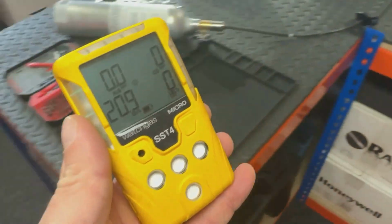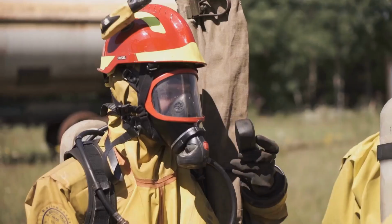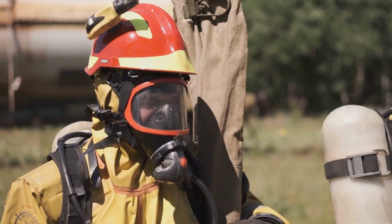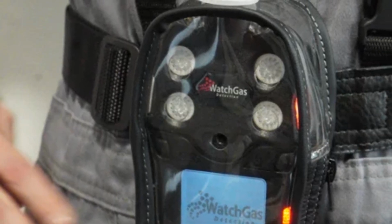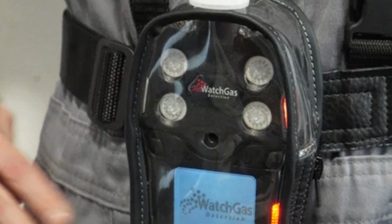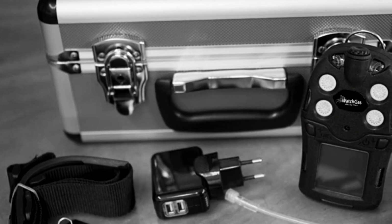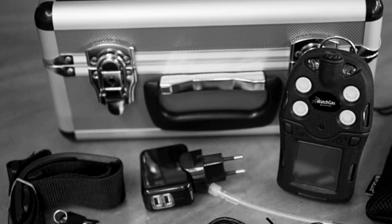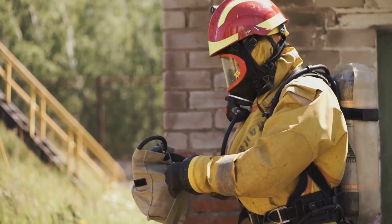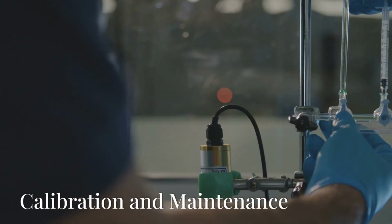Portable detectors, on the other hand, are like the Swiss Army knives of gas detection. Firefighters carry them everywhere they go. They're small enough to clip onto their gear, but powerful enough to detect multiple gases simultaneously. Both types of detectors have their place. Fixed detectors provide continuous monitoring, while portable detectors offer flexibility and on-the-go protection. It's like having suspenders and a belt. 2 layers of protection are always better than one.